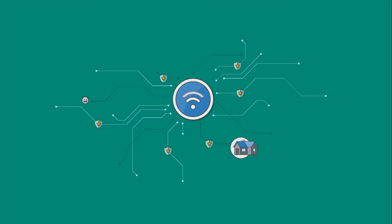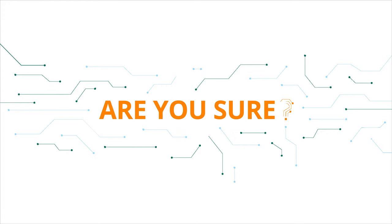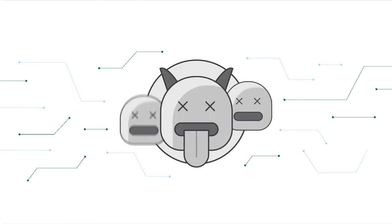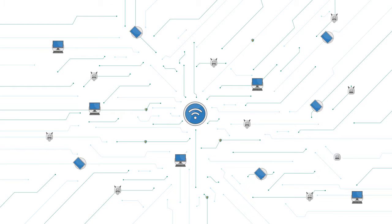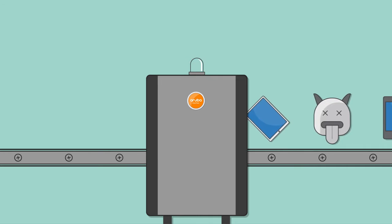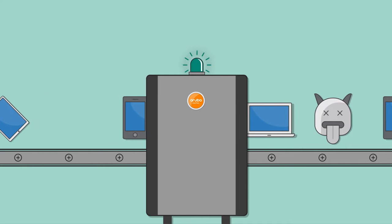Do you know who or what is connecting to your network? Are you sure? It could be PCs, it could be tablets, it could be IP cameras, it could even be hackers. Even if you think you know, with all of this out there, how can you ever be completely certain? This is why we've built Aruba ClearPass, to provide a closed-loop approach to security and ensure that only approved, authenticated devices can connect to your network.